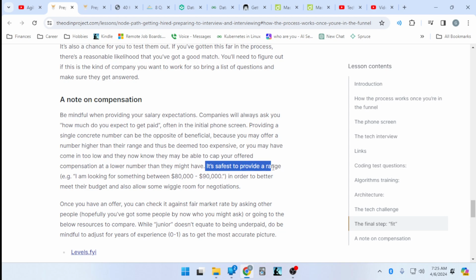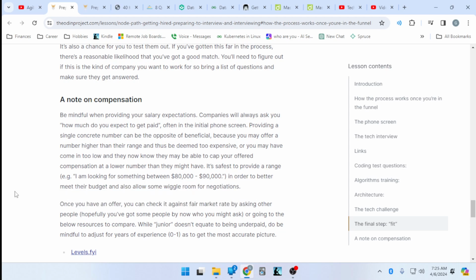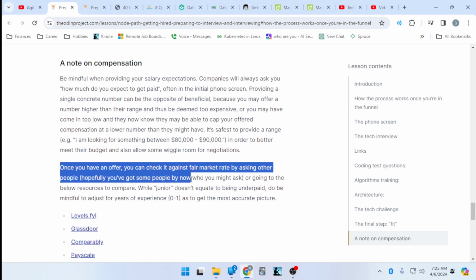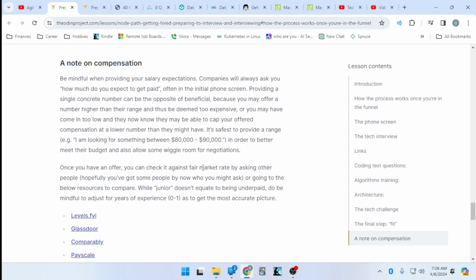It's safest to provide a range. For example, I'm looking for something between $80,000 and $90,000 a year in order to better meet their budget and to allow some wiggle room for negotiations. Once you have an offer, you can check it against fair market rate by asking other people. Hopefully you've got some people by now who you might ask, or going to the below resources to compare. While junior doesn't equate to being underpaid, do be mindful to adjust for years of experience, 0 to 1, as to get the most accurate picture.